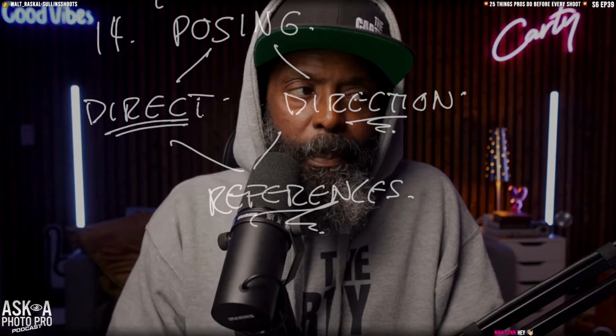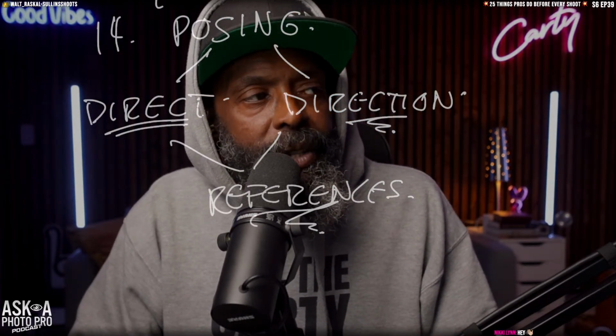Sometimes it looks like their body's broken. And if you think that it looks sick because you don't have the visual references or the guide, you're going to be like, that looks amazing. Or worse still, you're going to just let your person who calls themselves a model just do whatever they think is cool, because you don't have the confidence to direct them. So posing is the bane of so many photographers' existence, man.